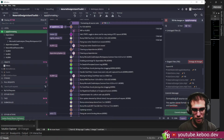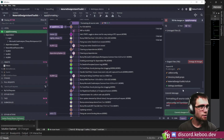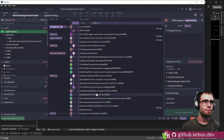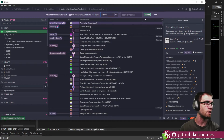Pulled by editor config. Pulled by whatever the name of that root file is. Settings.xaml styler. Okay. Commit changes. And again, to anybody with pending work out there, I am so sorry.